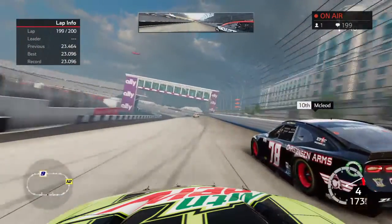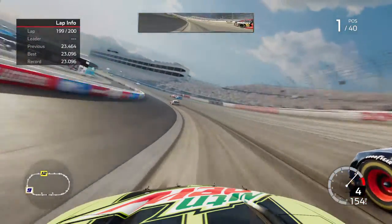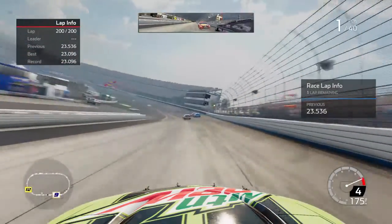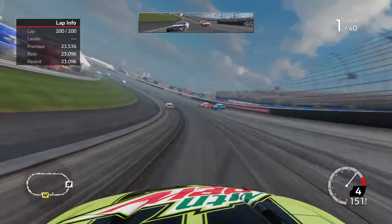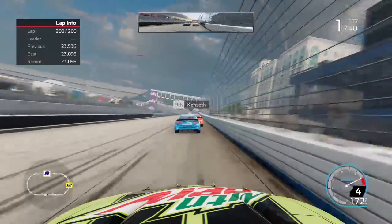Caution. Caution. No. It's not gonna happen. Come on, boys. White flag in the air. One more time around at Dover. Last lap. Hit your mark. Careful. Still there. All right. Clear. Okay, we'll stop. Nah, it's too late. You should have stopped a while ago. It's too late now.